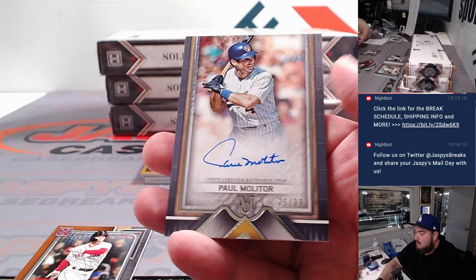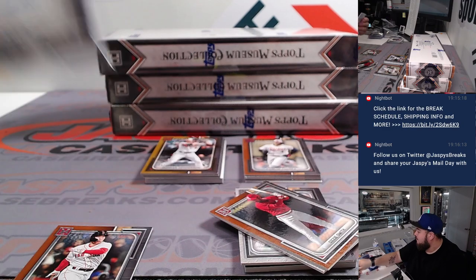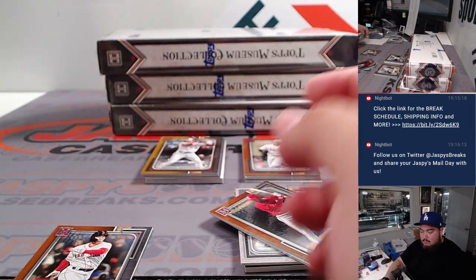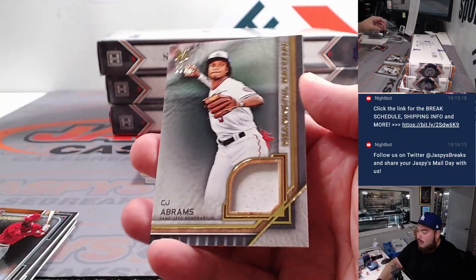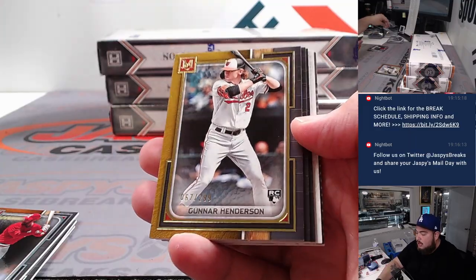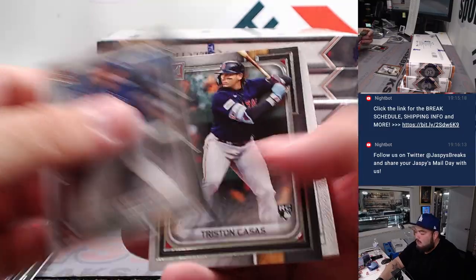Yoshida. And we got a Paul Skenes there for the Brewers, 14 team RMB, 75. Five is Brian. This is going to you, buddy. CJ Abrams, 22 out of 25 for the Nationals. Two is Todd. Gunnar Henderson, number 67 out of 299. Seven. That's going to Richard Orozco.